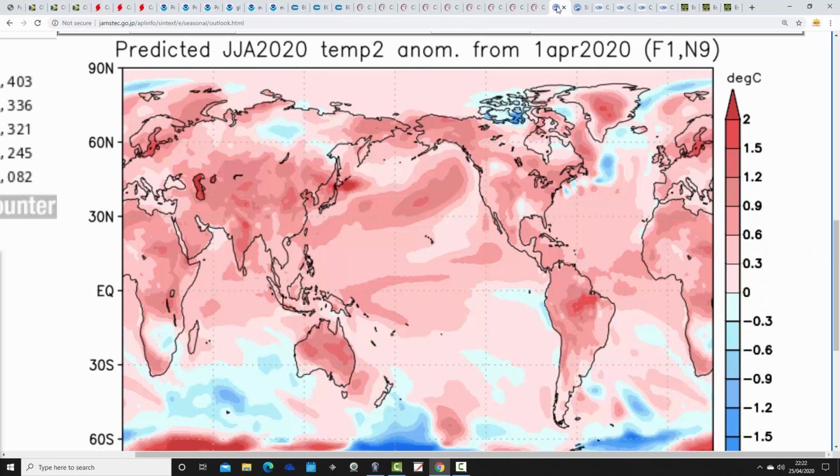This is Jamstec. Jamstec temperature anomaly for the summer of 2020 is going for a warm summer, not just for the UK, but through many parts of Northern Europe. In fact, many parts of the Earth have gone into very substantially above average temperature anomalies. I'm not sure what's happened to the Jamstec. They've done an update to it, and it looks a little bit over the top to me in terms of the above average temperature anomalies.